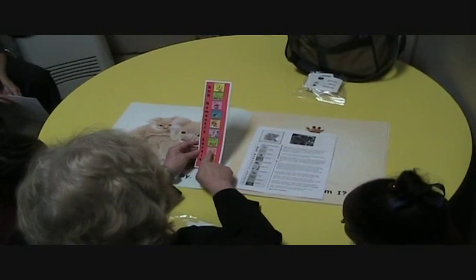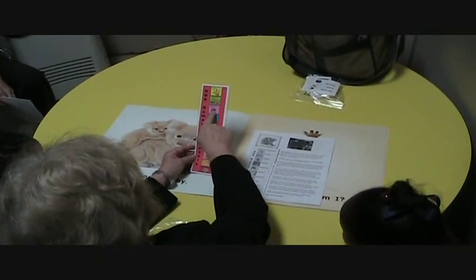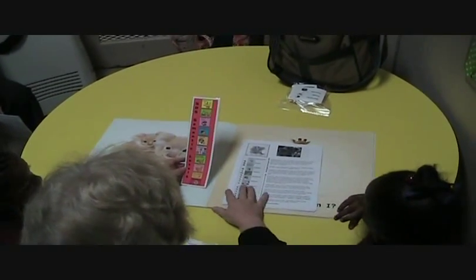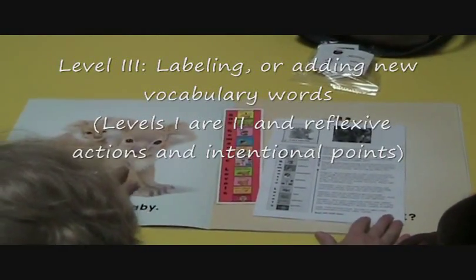We start out with some easy ideas, and then look, we get harder and harder and harder. Our ideas get bigger and bigger and bigger. So you guys are going to help me talk about this page. All right, do you know what these are?